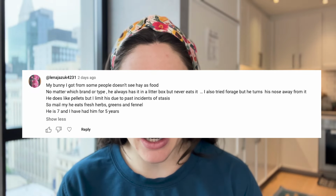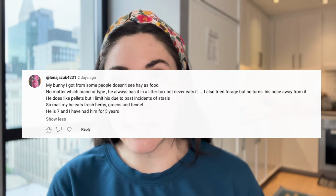So this person's comment actually is about what type of hay her rabbit could possibly like, because her rabbit is very, very picky. A little bit of context about this person's rabbit is that her rabbit is about 7 years old, give or take, and she's had him for about 5 years now. And in this time, her rabbit really hasn't liked eating hay. It's just not something he likes to eat.